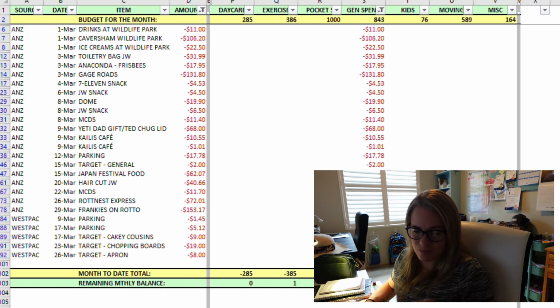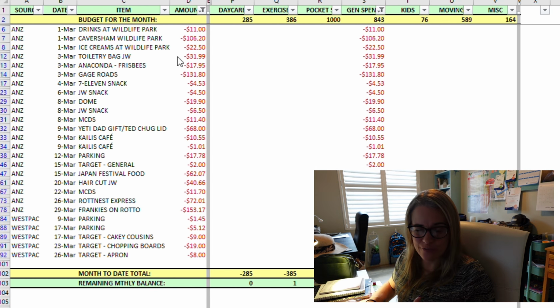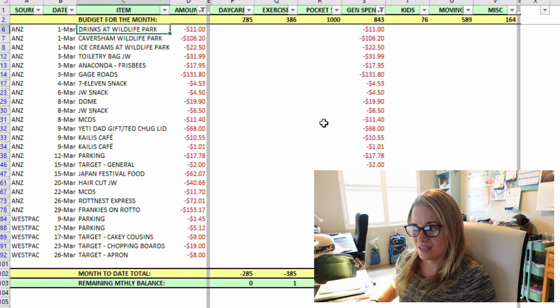We got some frisbees at Anaconda. I think we got about 3 or 4 of them for $18. They've actually been quite a lot of fun. We've been playing with them down at the beach, so I was pretty happy with those.